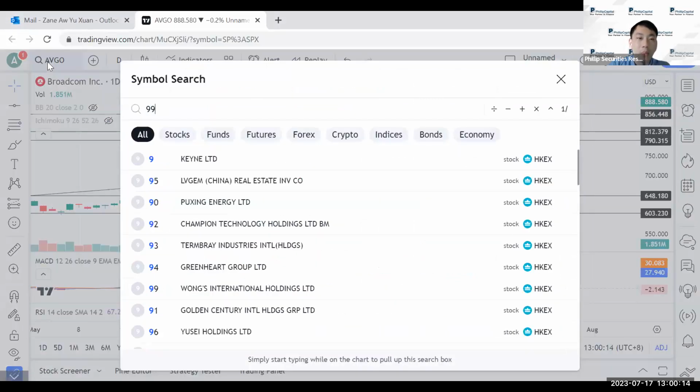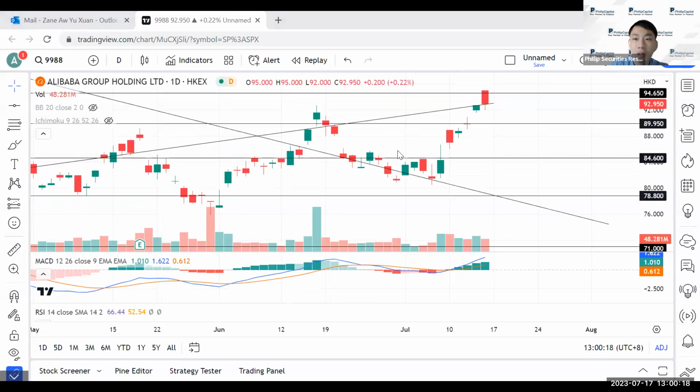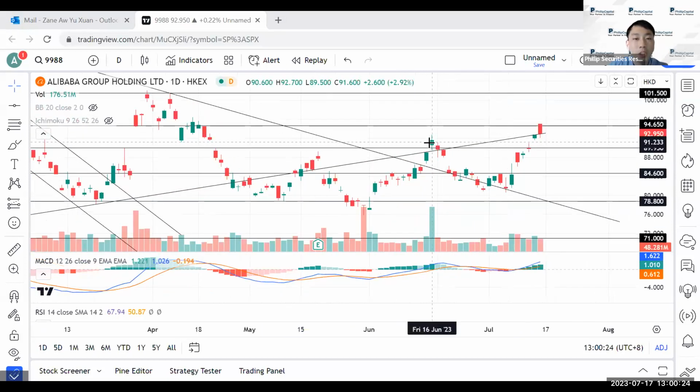And then the last one for Baba. For Alibaba, currently it managed to form a higher high over here. We tested about 94 to $95 previously. There was a previous support that was broken down over here. So over here it is likely to be a retest for now.